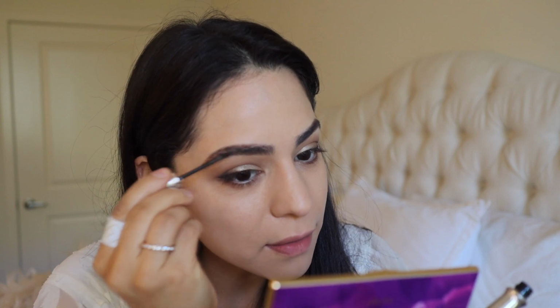And then I found this product. I talked about it in my first video. This has changed my brow life. It's the Benefit Give Me Brows. It literally just gives you eyebrows and it's the best thing ever. So I like to use that afterwards. And I kind of just brush up really, really lightly. You don't want to use too much pressure.